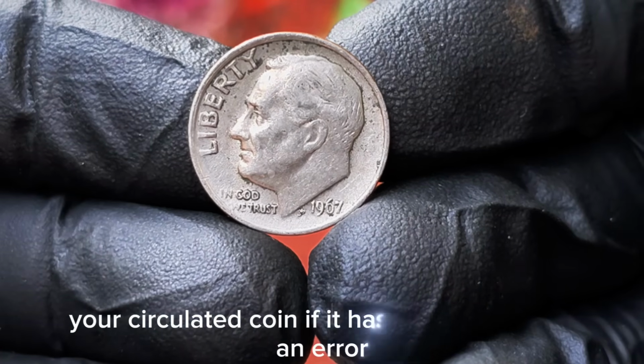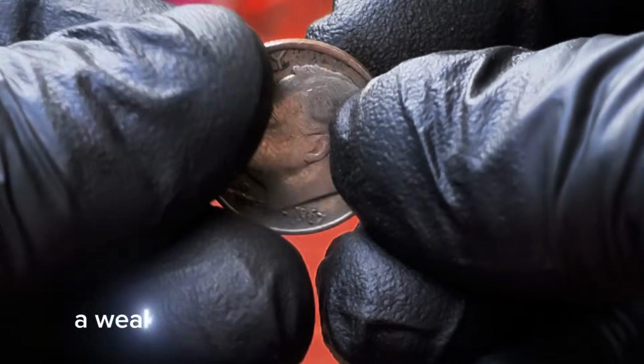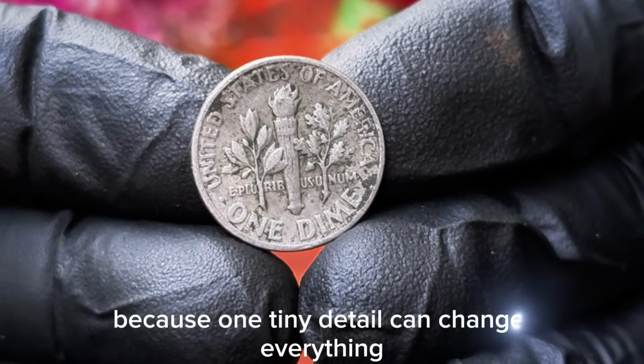Your circulated coin, if it has even a trace of an error, a strange color, a thick rim, a weak strike, or even feels too light or too heavy, don't spend it. Get it checked, because one tiny detail can change everything.